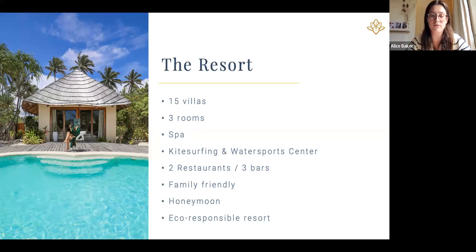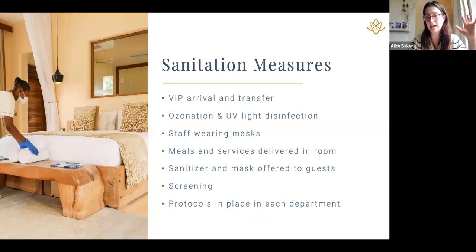So as I was mentioning just before, we are trying to run as much as possible off of renewable energy, and that's only going to be leveled up as the resort continues to be renovated. The property looks absolutely stunning, and that is because it's constantly being updated and upgraded. We never sit still. As soon as there's something empty, we're able to get in there and do repair work and level everything up. Of course, particularly since COVID, very big sanitation measures at the property.